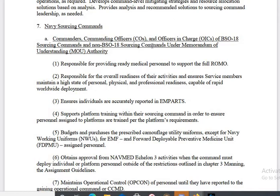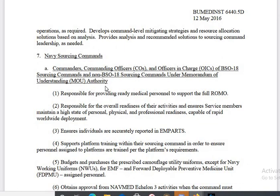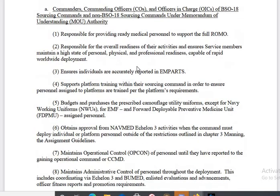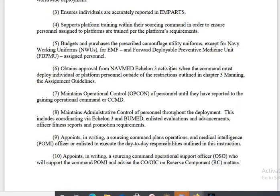Navy sourcing commands. By sourcing commands, they're talking about generally your Echelon 4 commanders, which is your hospital COs, OIC, stuff like that. So what do they do? They make sure that there's personnel ready to send people up. They make sure that individuals are accurately recorded in or reported in MParts. Again, MParts is that readiness system.